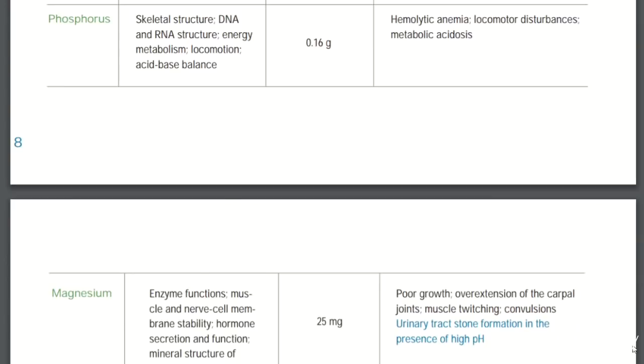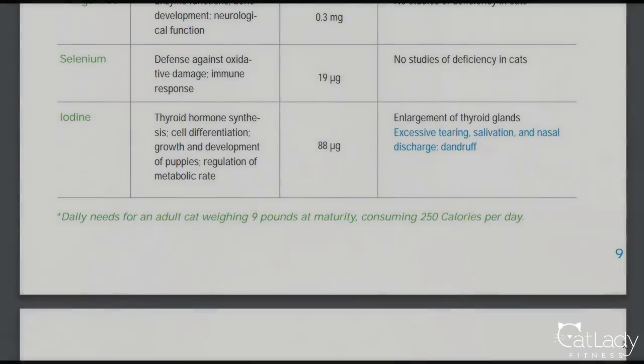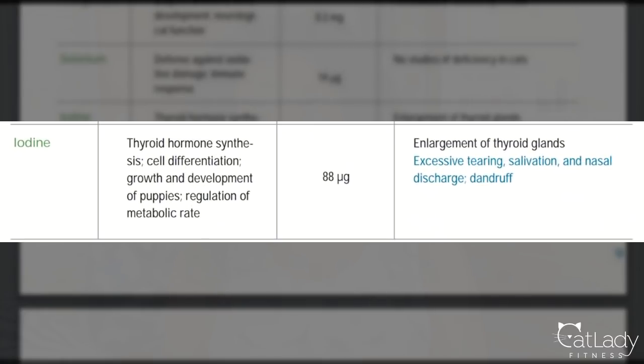That said, for those who do feel more comfortable with a number guideline to go by, a report based on the National Research Council's nutrient requirements for dogs and cats, which is considered a universal go-to for this subject, does state that the daily minimum recommendation for dietary iodine in adult felines of average weight, which is about 9 to 10 pounds, is 88 micrograms.